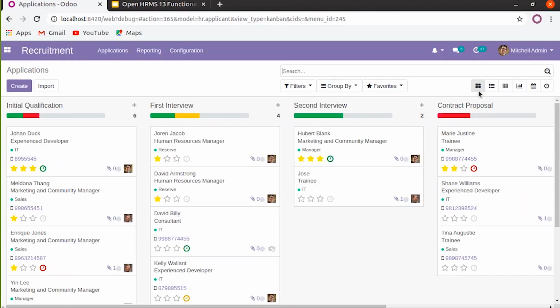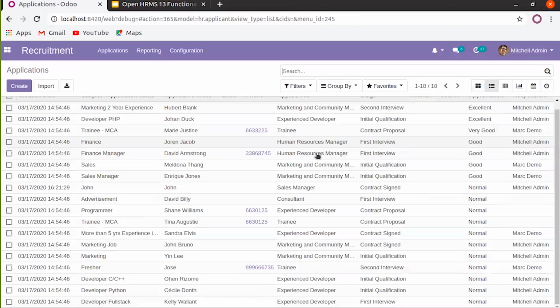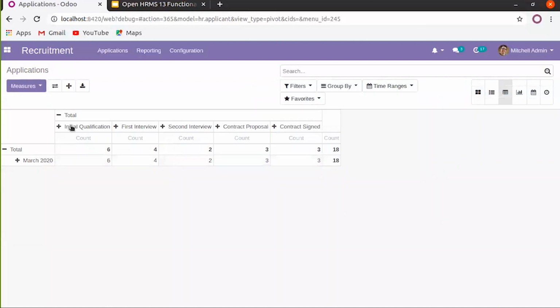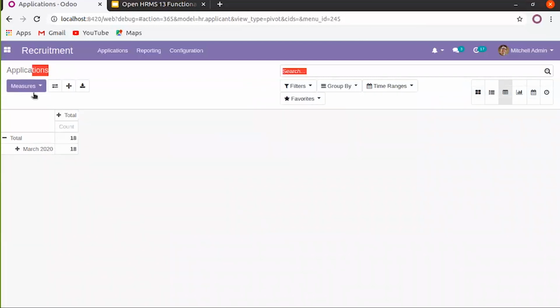You can find the stage views here, that is, the pivot view and list view; all the views are available here. This is the list view. In list view you can find all the details here. Then we have a pivot view. Normally you can generate most of the recruitment or application details here, as per your requirement.